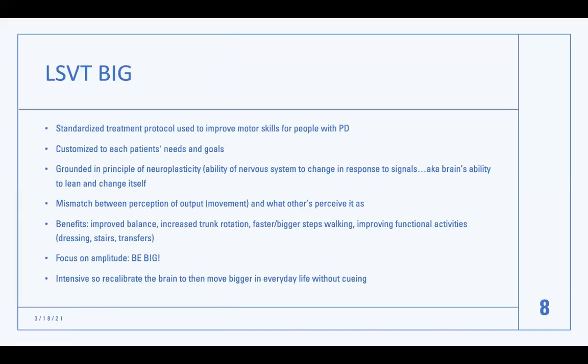They feel like they're moving too big. Then the therapist will show them, you're not moving that big. You're actually moving a lot less than you realize. So once we recalibrate and readjust their perception of that, that's how we're really focusing on everything.